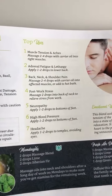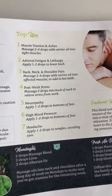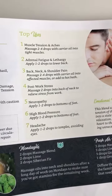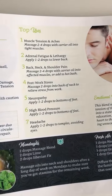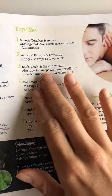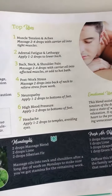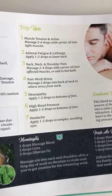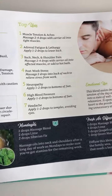And then you can see the top uses. So muscle tension and aches, I use this for any sort of neck tension, shoulder tension, even menstrual cramps, adrenal fatigue, back and shoulder pain, post-work stress. That's my go-to after I've been on the computer all day, and so on and so forth.